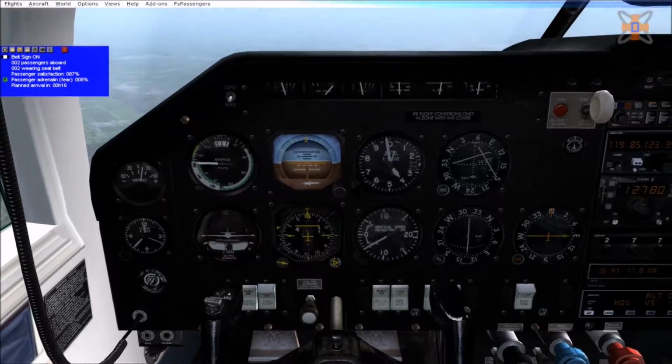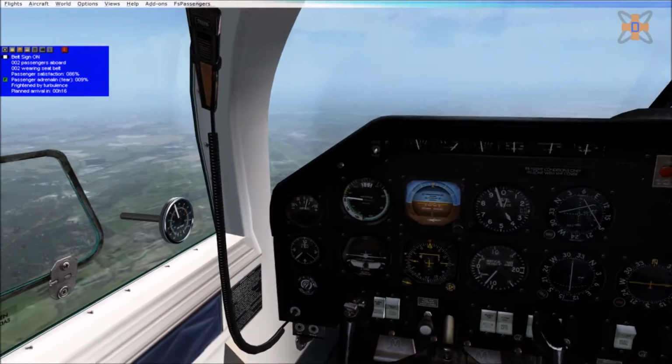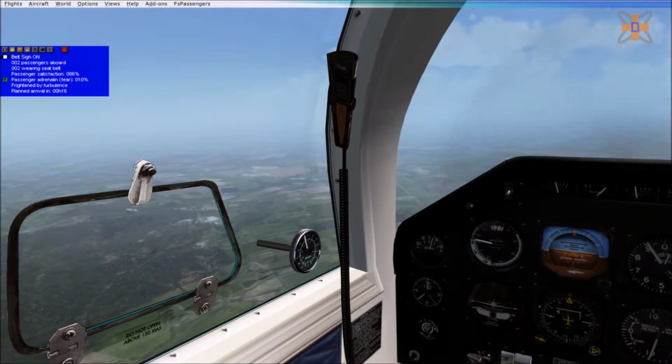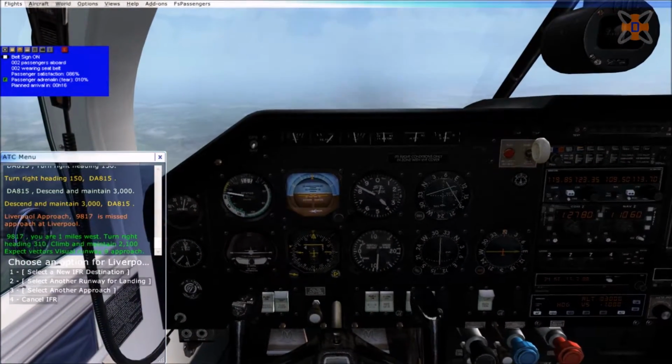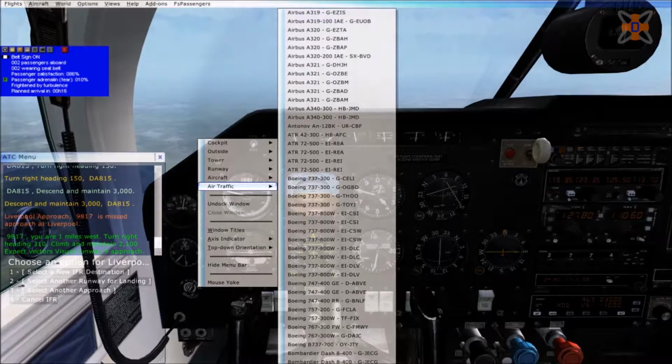It'll take about a minute to get down. Liverpool approach. Niner 817. You missed approach at Liverpool. Missed approach. That's a shame. Niner 817. 817, that would be a Ryanair actually.